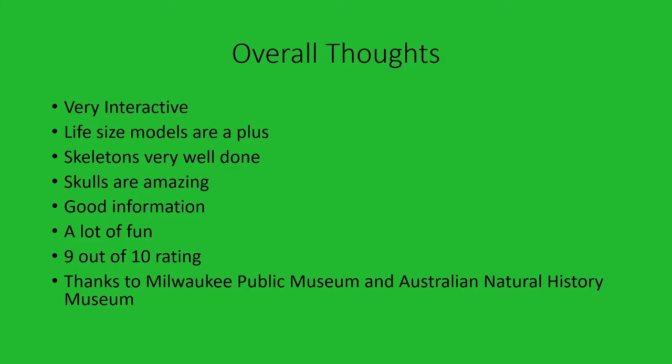It is an amazing exhibit, and a big thanks to the Milwaukee Public Museum for having this exhibit for a short period of time, and also thanks to the Australian Museum of Natural History because they're the ones that actually have this exhibit in their museum, and a big thanks to them for doing this type of exhibit and also having it shown all over the world, especially here in North America, because I've been looking forward to this exhibit for a long time, and hopefully it came to a museum near me so that I can check it out. A big thanks to the Milwaukee Public Museum and the Australian Museum of Natural History.